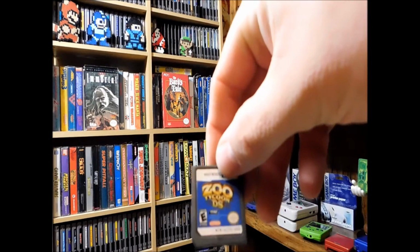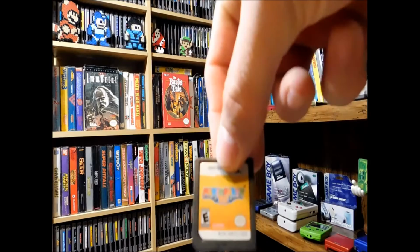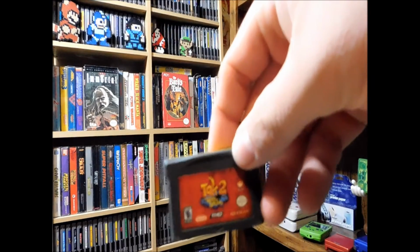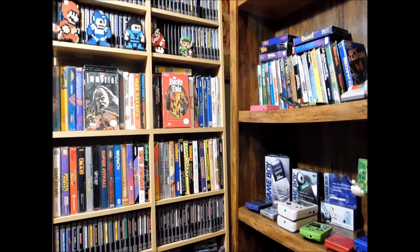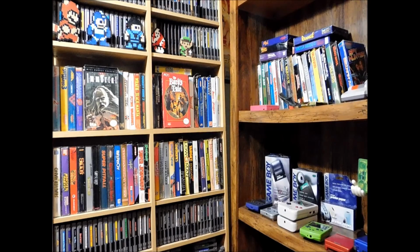It had Zoo Tycoon DS. And a copy of Mario Party DS. So that DS encased in 2 games. Oh, actually, there was another game too. It had, let's see, Attack 2 on the Game Boy Advance. So those 3 games in the system in the case, $2. So I got both these DSs, 4 games in a case for $3. That's crazy. That's a damn good deal if you ask me.